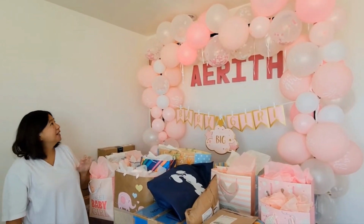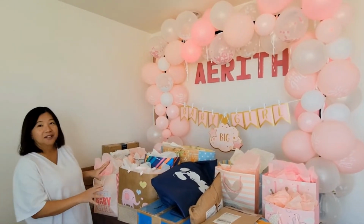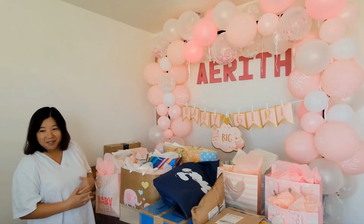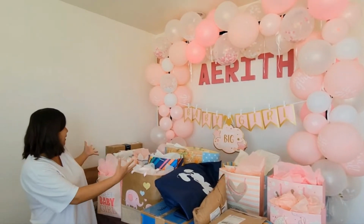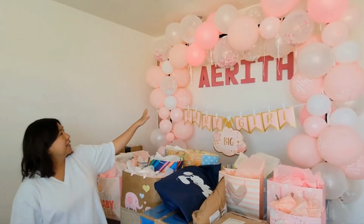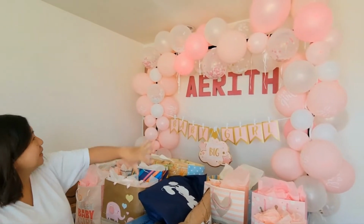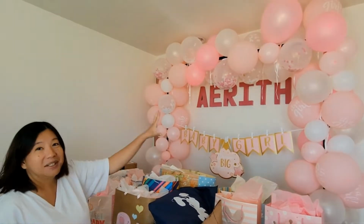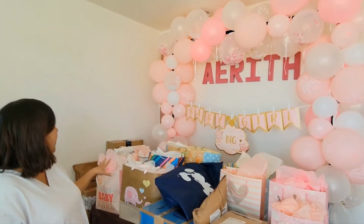Morning. So we finally finished decorating last night, and we are ready for the virtual baby shower, which is going to be hosted by two of my coworkers. So this is how it looks. It's simple, but I love it. It has the name there, our baby's name, Aret. And here are the balloons that were done by Javi, and all the gifts that we have.